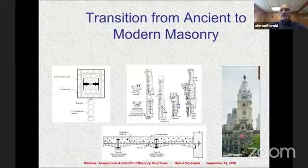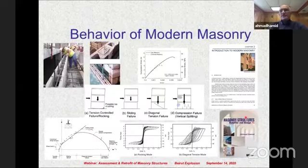And we see there are many examples from roughly 1900 to roughly 1960 or so, which we call transition masonry. And then there are the modern masonry structures. In the book, chapter 2 gives an introduction into modern masonry and how masonry, when reinforced, behaves under loading, cyclic loads, and abnormal loads.